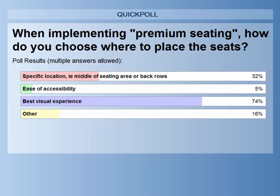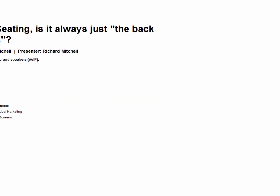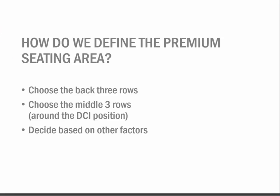Now, we see a lot of exhibitors in the field who would choose their premium seating based on choosing the back 3 rows, or indeed the middle 3 rows around that DCI position. But we also see some who decide based on other factors, and these are more scientific deployments.